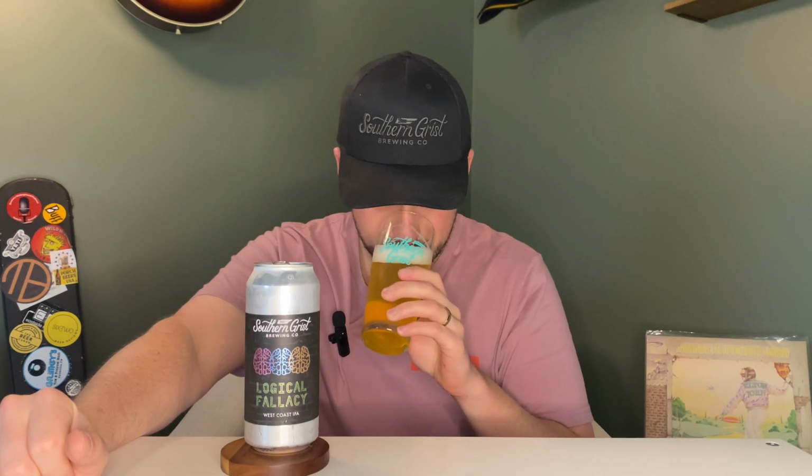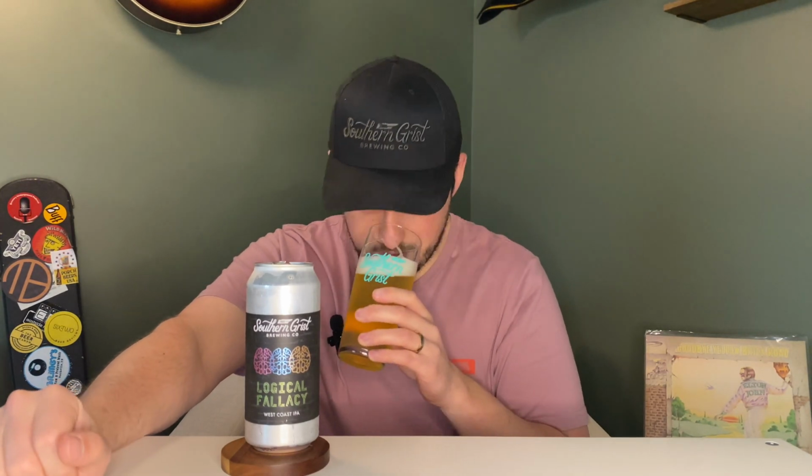So it's a little bit dialed back, although I will say we just got done reviewing a triple IPA from Southern Grist. Probably shouldn't have gotten this order, but it is what it is. Compared to that, this is definitely a little bit dialed back when it comes to the aroma. But that's okay, because at the end of the day, it's all about the taste.